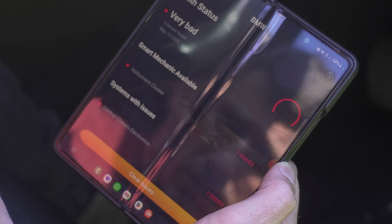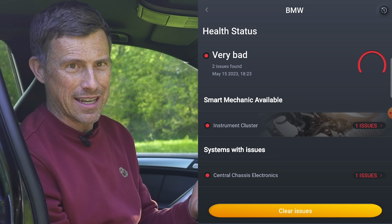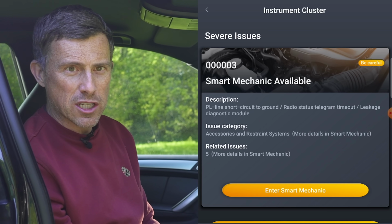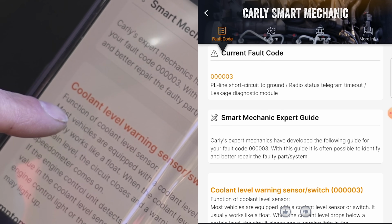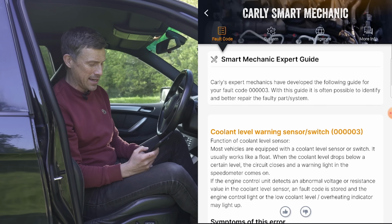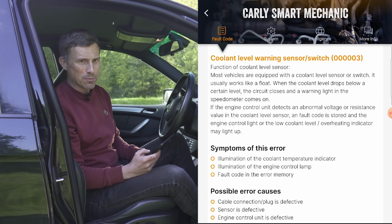Yes, there are some faults. Of course there are. Now, I don't need to trawl the internet to find out what it means, because Carly's smart mechanic will explain everything to me. And the smart mechanic is saying there's an issue with this car's thermostat. And I bet I know what it is, because there's a common fault on these old BMW X5s.